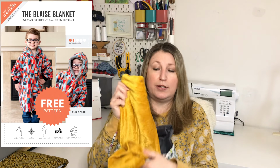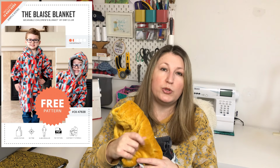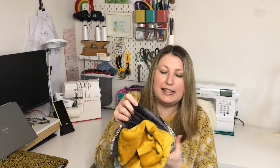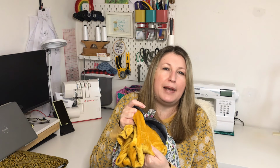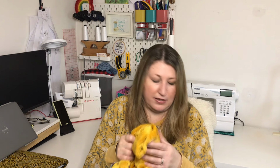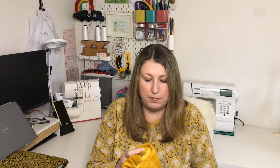So I've got a yellow, fleecy, really soft, gorgeous yellow fabric, and then I couldn't get black, so he's got grey. He seemed quite happy with that, but I think that will look good enough with the grey and the bright yellow. And then I've got some cuffing fabric that is kind of the same that I used on this. Well, this has faded a little bit, but yes, that'll be kind of a good match for that.